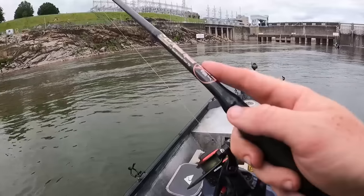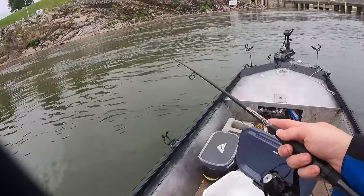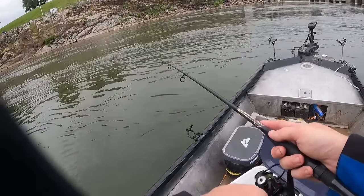cruising this thing. Look, they're busting right there. Has been the ticket. And again, I'm gonna try to get about 20, 30 of these guys, just depending on how big they are. Those are pretty big. I only need 20 of those. There's one. And then we just bring it in.